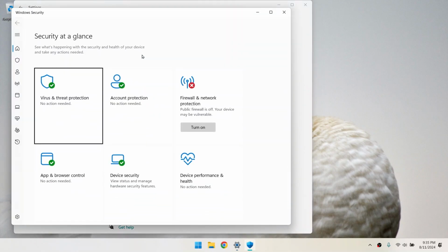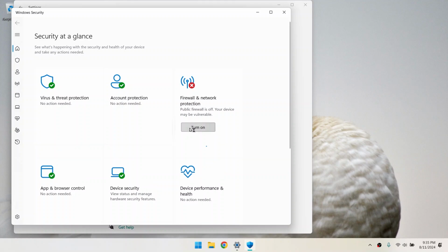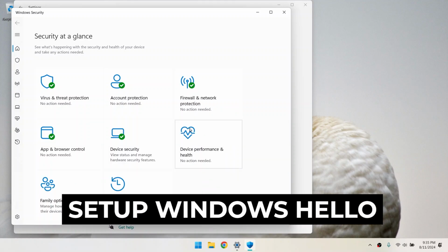Ensure that all protection areas like virus and threat protection, account protection, firewall and network protection, and others are turned on. If any are off, you will see a Turn On button for each of them. Simply click on them. Next, let's set up Windows Hello for added security.